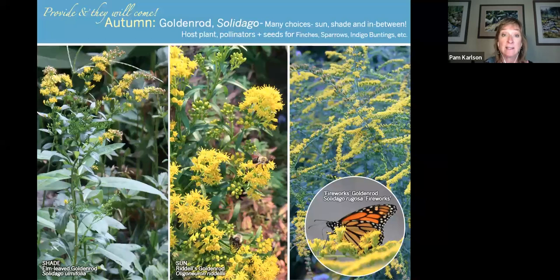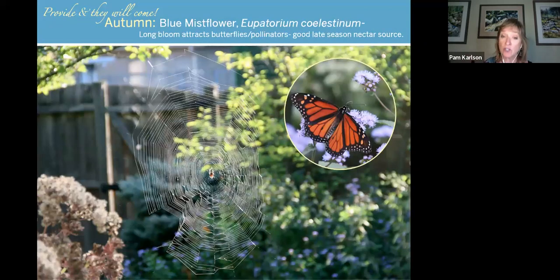migrating butterflies. With a healthy habitat, you will also get spiders in your garden, which are great insect control. And a lot of birds do use spider webbing for building their nests.